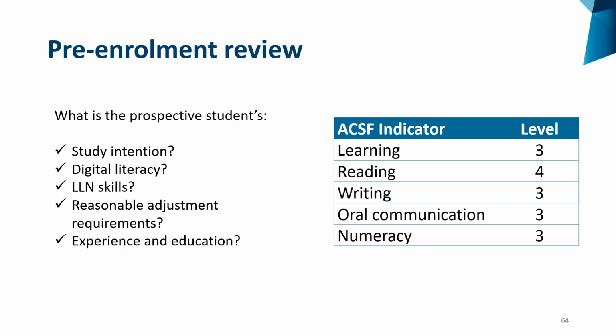In terms of LLN skills, the literacy indicators that we looked at, so for learning, we see that as a 3, for reading, it's a 4, for writing, it's a 3, for oral communication, it's a 3, and numeracy is a 3. So that probably doesn't surprise any of you, but just for clarification, the reason why it's level 4 for reading is when you look at the ACSF guidelines, reading takes into account a level 4 for reading standards and regulations. So that's why reading is at level 4.